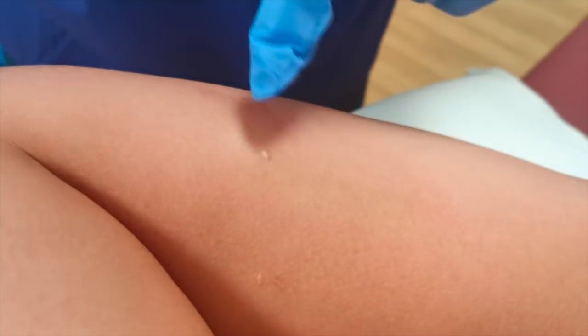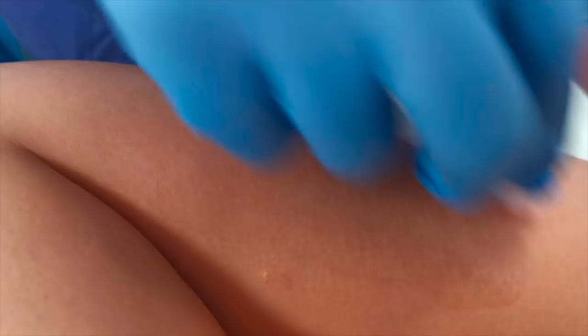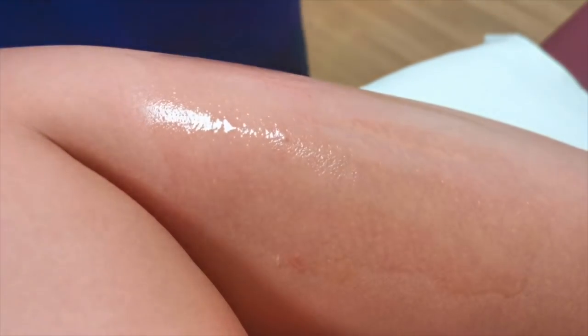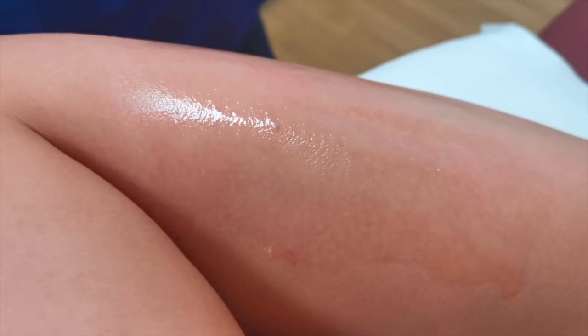Okay, so there's the implant underneath the skin. I've got some old scars just on the side. We're just going to clean the skin. It gets a bit cold, that should be fine. Let's leave that on there. Next step is the anaesthetic.